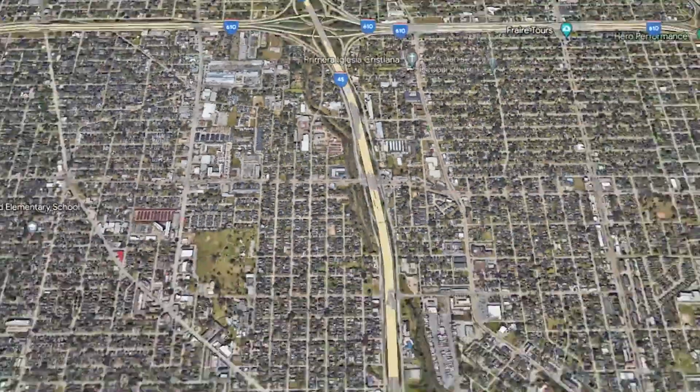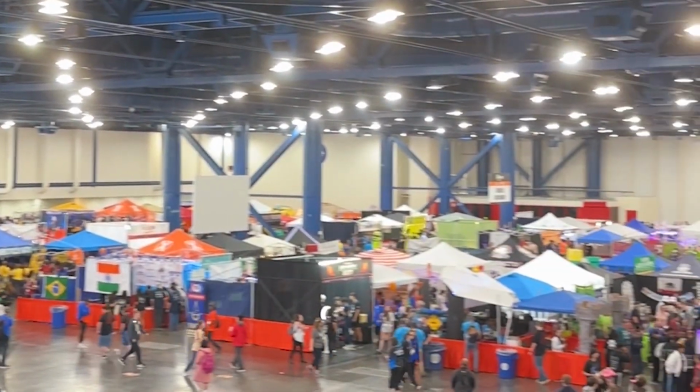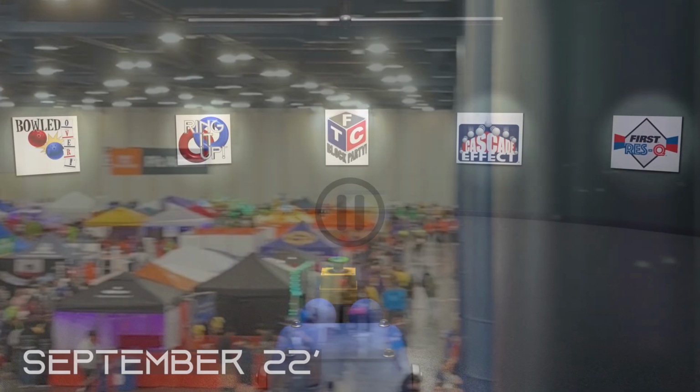We then headed to George R. Brown Convention Center. You may be wondering why the convention center looks like this. To answer that question, we have to go back to September of 2022.